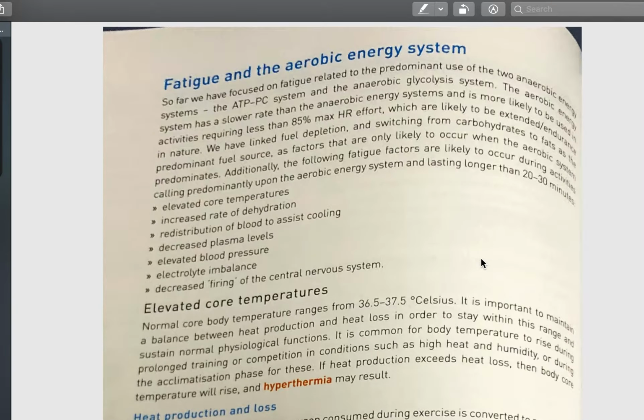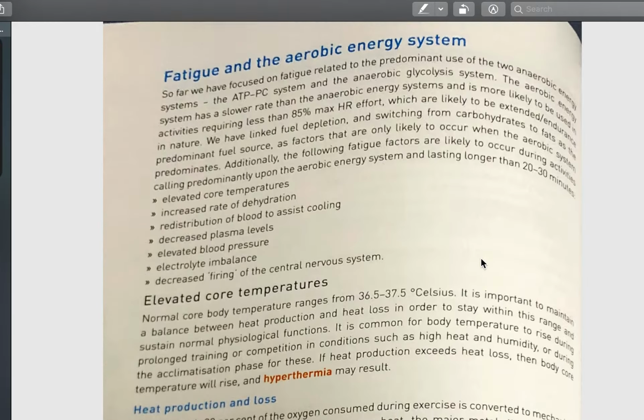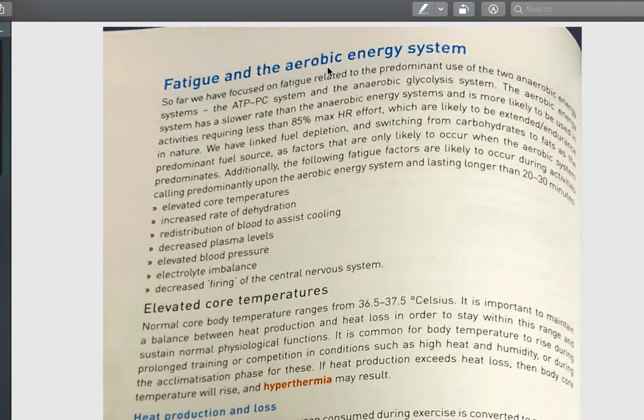You came up with a summary sheet. That summary sheet has been uploaded onto Compass for your perusal with dot point forms. But I thought as we go towards a SAC in a few weeks' time and the exam at the end of the year, creating this as a reference point for you to be able to go back and watch might be handy. I'm at the textbook section of page 170 now, and we're talking about fatigue in the aerobic system.